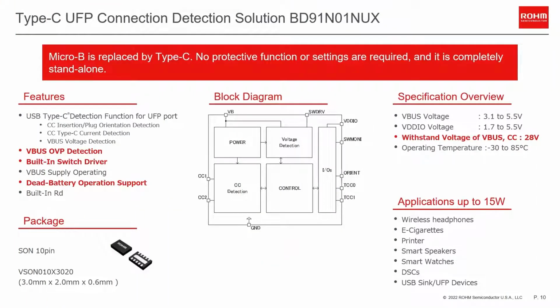BD91N01NUX comes in a space-saving SON 10-pin package measuring only 3 mm by 2 mm. Its small space-saving package size is suitable for area-constrained designs. The product can also operate from dead battery condition, requiring only power supplied from the USB Type-C V-bus line to operate.